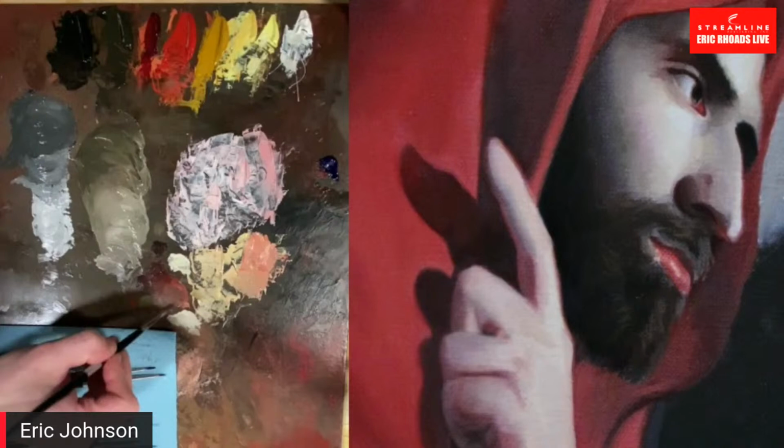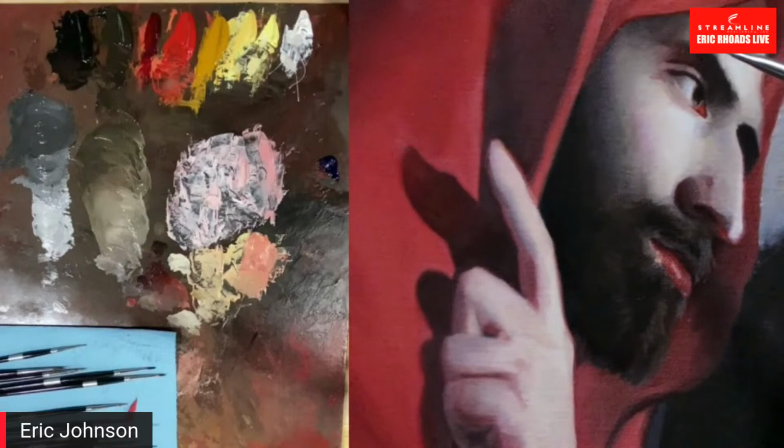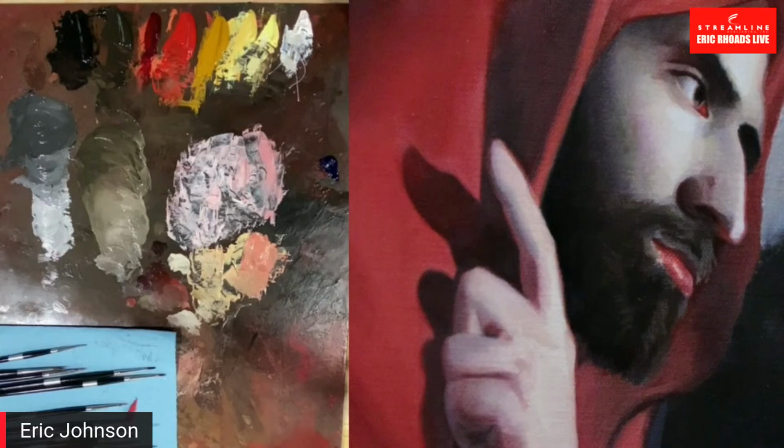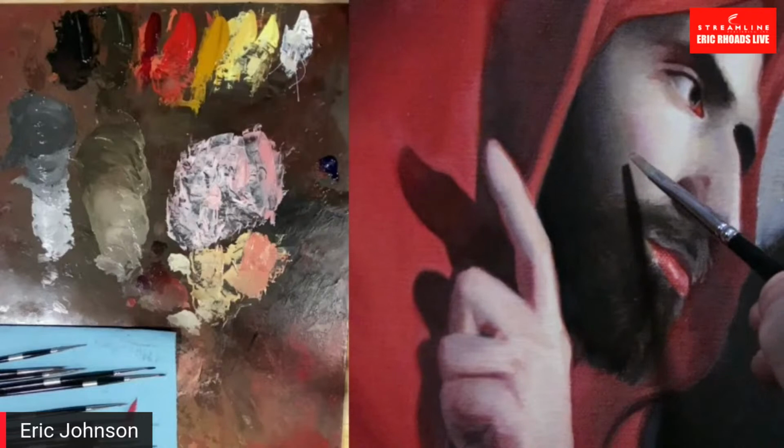Where do you purchase these brushes? Someone is asking. That would be directly from Trekell. Trekell.com. They have been a vendor at the Plein Air Convention. We'd love to have them back at some point. We'd love to have anybody back at some point, quite frankly, right now.